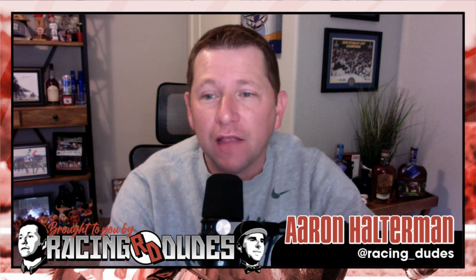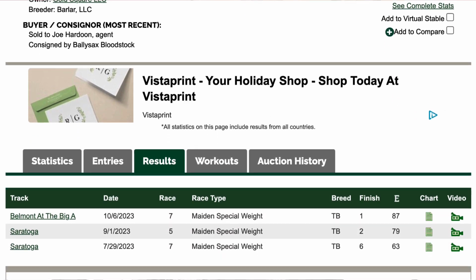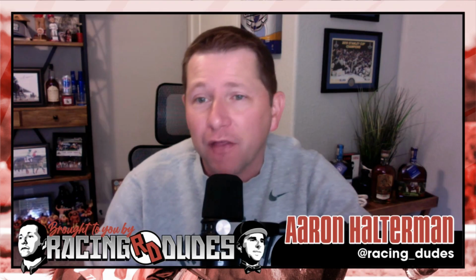And then finally, the number 5, Drum Roll Please, is who I'll put in fourth here. This is a horse that took 3 times to break the maiden. I thought the maiden win last time out at Belmont at the Big A was a pretty good effort, 1 by 2. But you look at who beat Drum Roll Please 2 races back at Saratoga. It was Locke. Locke's a pretty nice horse. You look at that maiden special weight on debut that Drum Roll Please was in. He was in there with Seize the Gray, Dornoch, and horses that were pretty darn good. So he's got a pretty good class line. I think he'll do well.